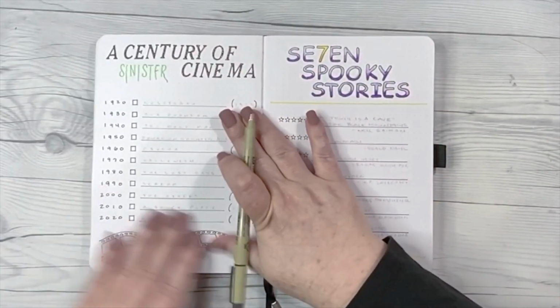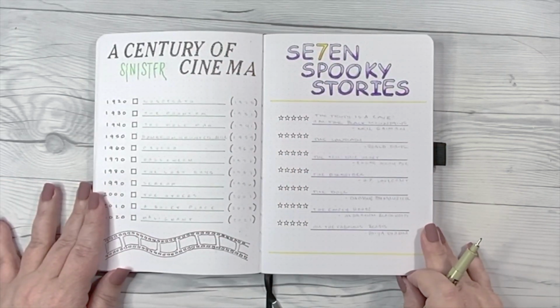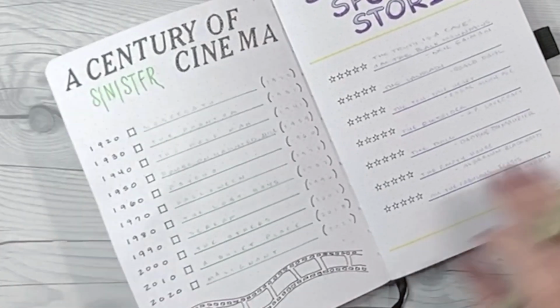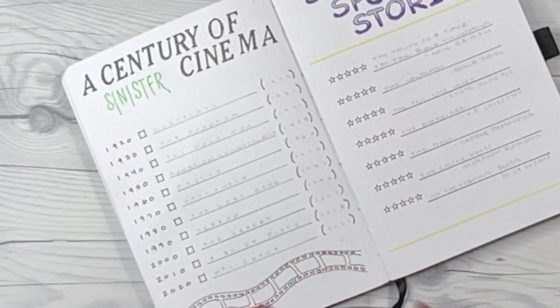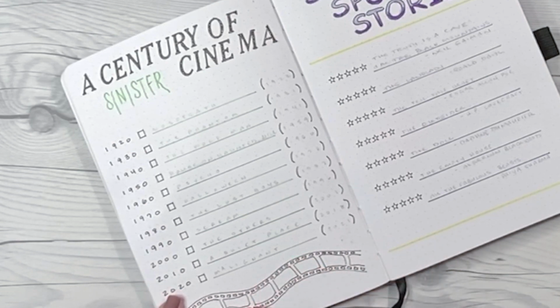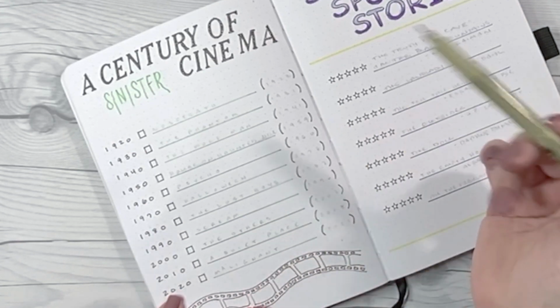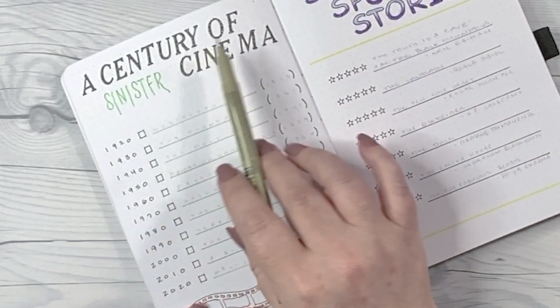First is a Century of Sinister Cinema. I have friends who do 31-day Halloween movie marathons, but that's a pretty heavy commitment. So I'm going to shoot for 1 from each of the last 10 decades, plus 1 from this decade. Now, what is considered the first horror film is a short little silent called House of the Devil from 1896, but we're going to start in the 1920s.